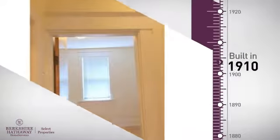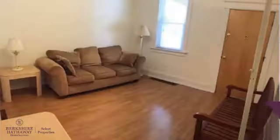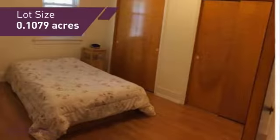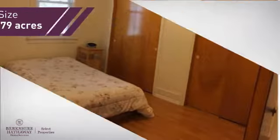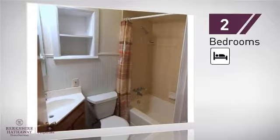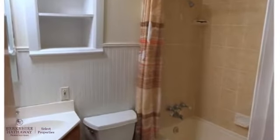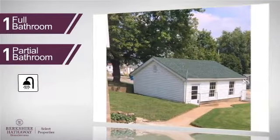This property was built in the early 1900s and features over 700 square feet of space, providing plenty of space for you to entertain or enjoy a cozy night in. Inside, you'll find two bedrooms, so you always have a private space to come home to, as well as one full bathroom and one partial bathroom.